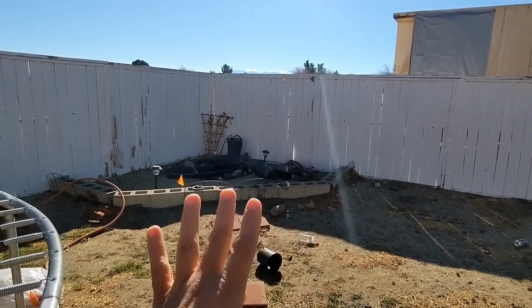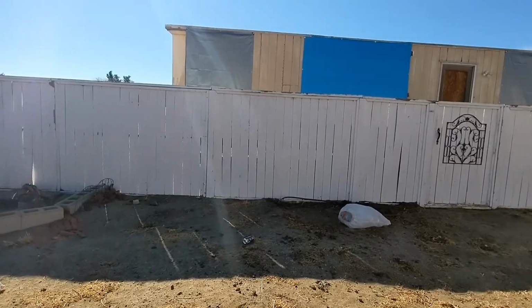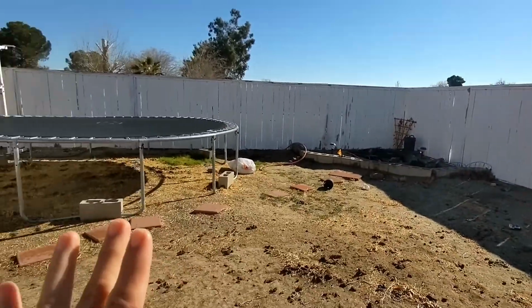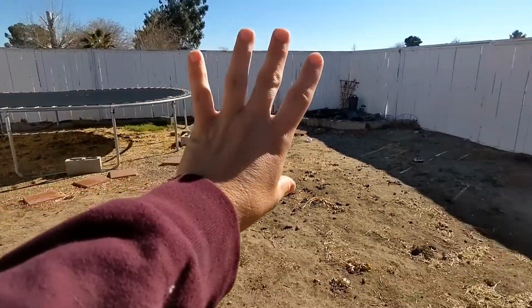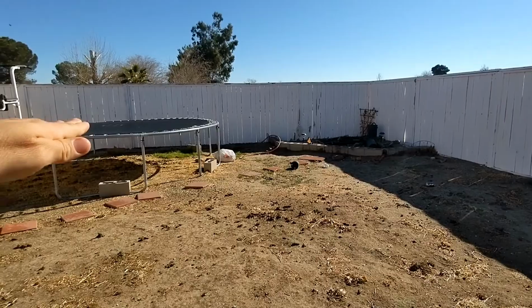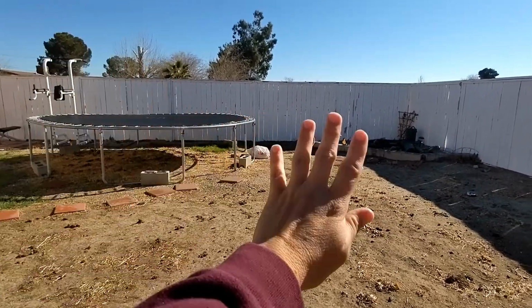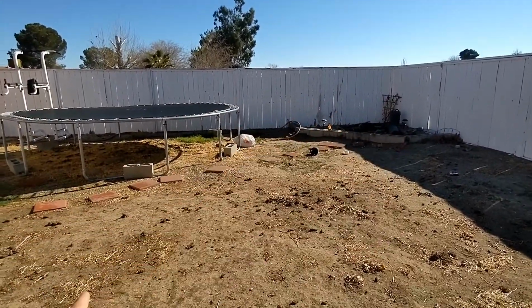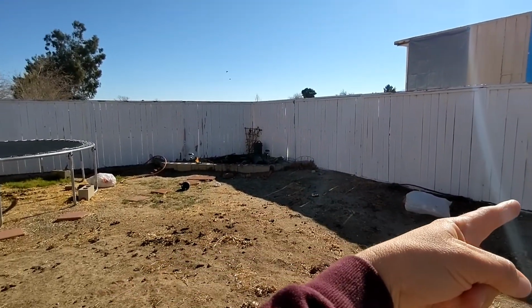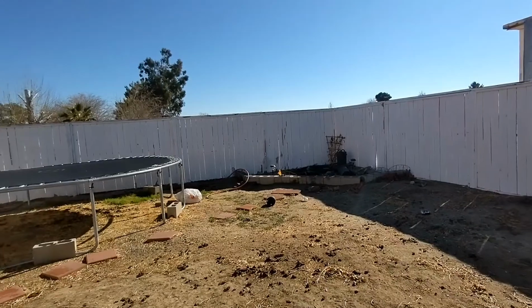That'll probably get moved because I would love to, again, this is just me being a dreamer, turn this whole space into an in-ground pool. So I would just like to tear all that up, put a pretty good sized pool, and then maybe have the patio come out to about here, maybe even further, just have less grass.